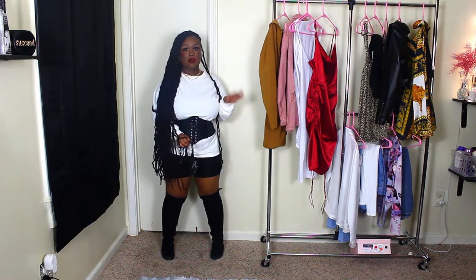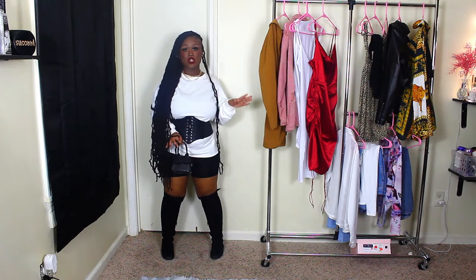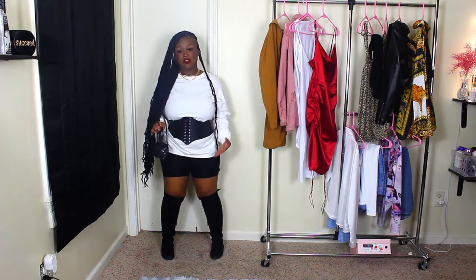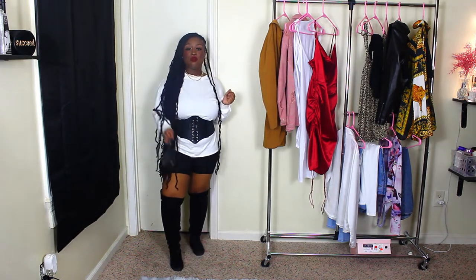And I just wanted to make sure that I include different kind of fits for y'all. Some more casual, some more dressier, some more fancier, some more simpler. Because, you know, we all have different styles and stuff like that. So let me know how you guys think about this and if you would wear this or not.